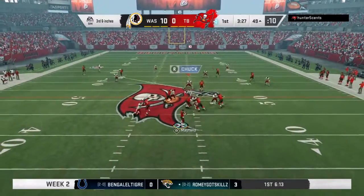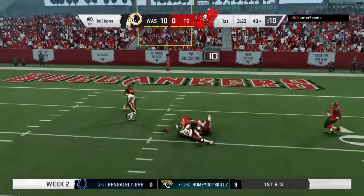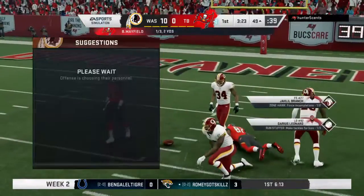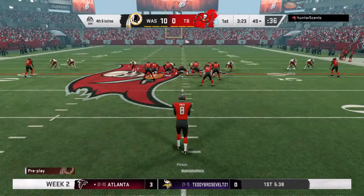3rd and short yardage, Mayfield. He's going to sling this deep downfield. And unable to connect, incomplete. Now, give them credit. They took their shot, but it's going to bring up 4th down.